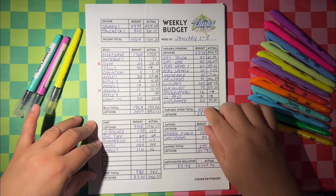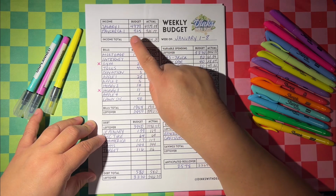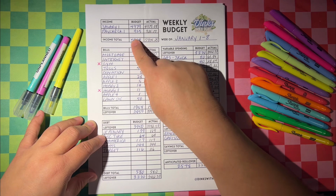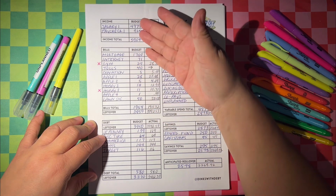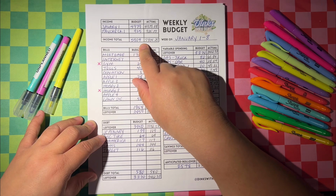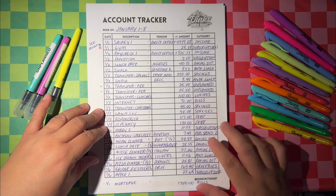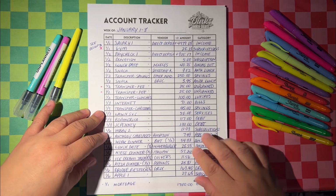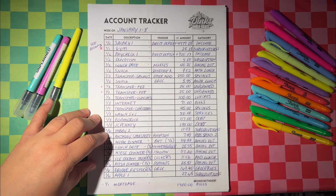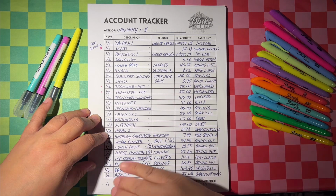Starting with week 1, which was January 1st through 8th, I already mentioned that we started with $294.83. So our income total didn't include that rollover amount from December 2024. And so this amount was already off by nearly $300. Now, the other thing that you don't see here is that our expenses start with January 1st, but we still had some expenses rolling in from the end of December.